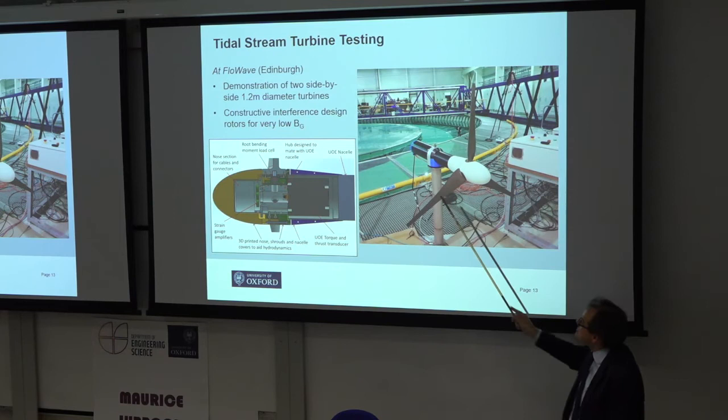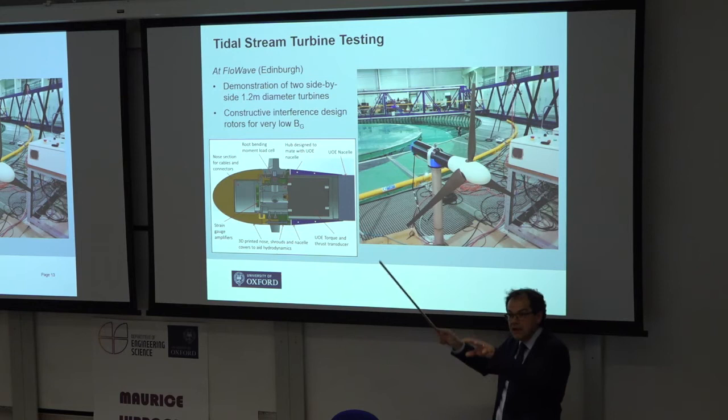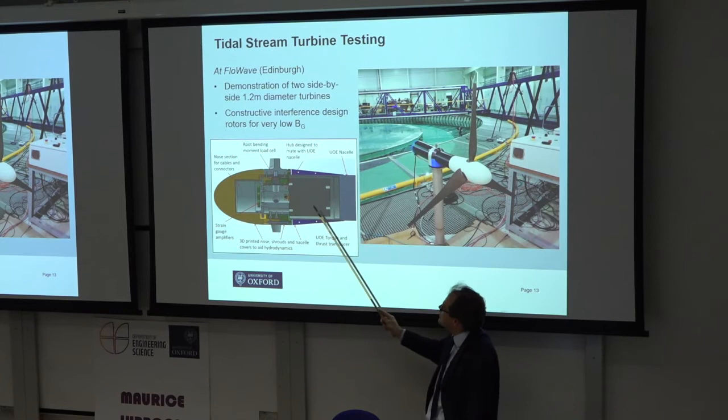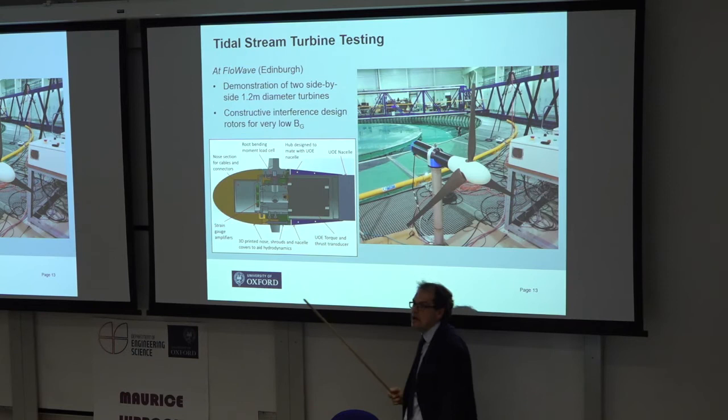There's a little platform here, which is quite unique. You mount the turbines onto the platform, then lower it down into the water, and then run the flow. It's a very efficient facility in that respect. So what we did, we designed blades using our methods. This is a cross-section through this turbine. The strain gauge block here lets us get edgewise and flatwise forces out. There's a waterproof chamber here where all the electronics go.